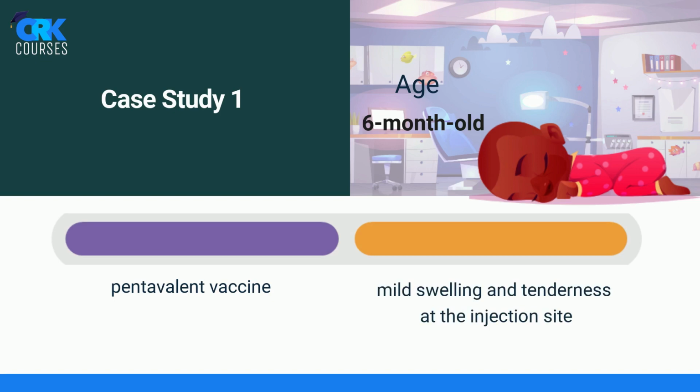The healthcare provider at the vaccination center promptly recorded this AEFI and provided appropriate guidance to the parents for home care. The swelling subsided within a few days, and the infant remained healthy. This case demonstrates how even mild AEFIs should be reported to monitor the vaccine's safety profile.